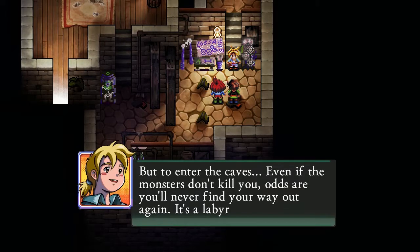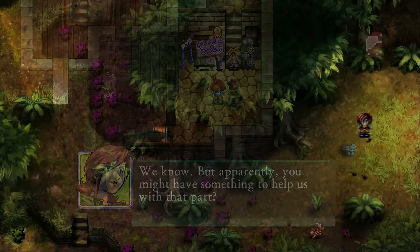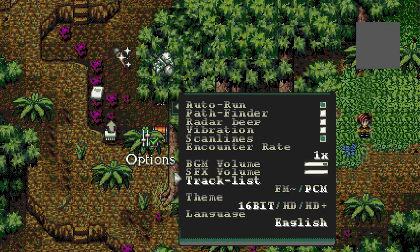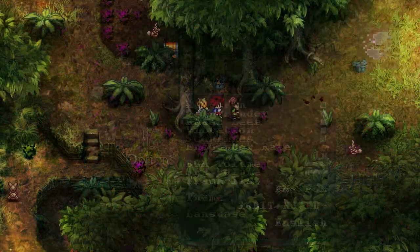Interestingly enough, even the HD version of the game uses the 16-bit sprites for the characters. Not sure why they went that direction, but it doesn't bother me. It actually looks kind of cool. And the HD versions of the game do allow you to freely switch between the 16-bit version of the game and the HD version of the game, as well as play the 16-bit version of the soundtrack or the remastered version of the soundtrack. Which means you can experience this game in all of its glory.